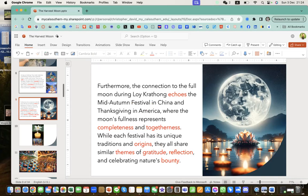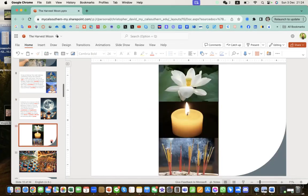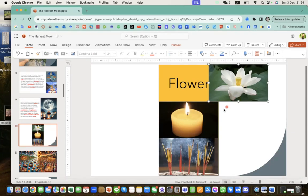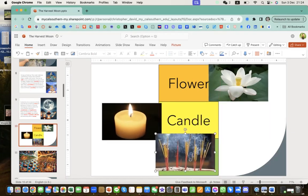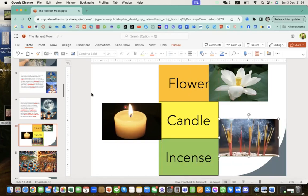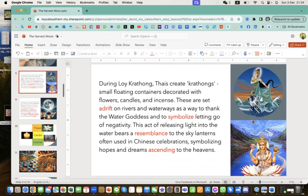We're going to go into some of these words. I want to come back to these. These ones are obviously flower and candle, right? You know those words, but what is this? This is not such a common word. Incense. We did talk about it in this one. Remember, the krathongs are filled with flowers, candles, and incense. That C sounds like an S.